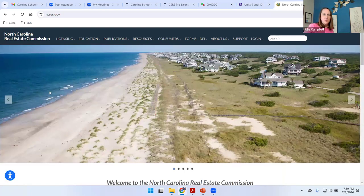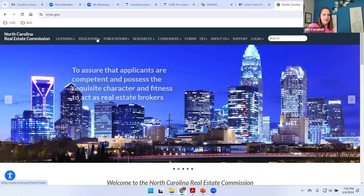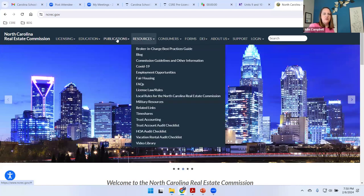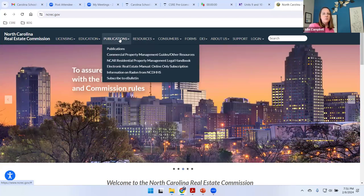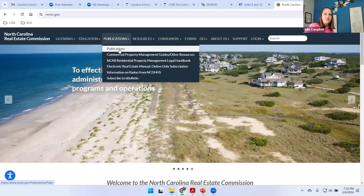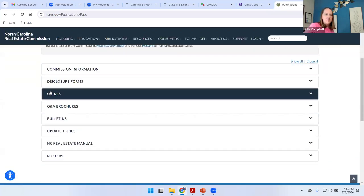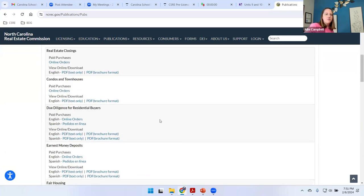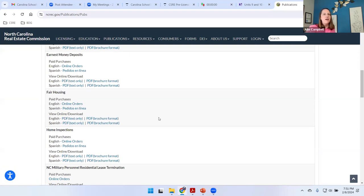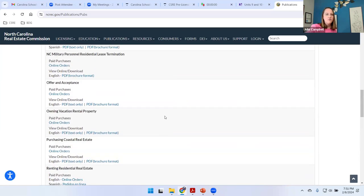Also on the commission's website, back up at the top, here's your education tab, licensing tab, but I think the two tabs that would benefit you the most right now, if you wanted to poke around and look at stuff, are the publications and the resource tab. If I click on publications, does everybody see that? There are so many good resources down here. Here are some guides. You know those Q&A brochures that we've been seeing in the online learning system? This is exactly where I get them from. Every single one of them, plus more, are here. Some past bulletin information, manual, CE information.